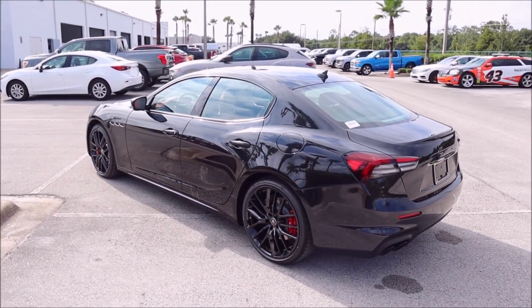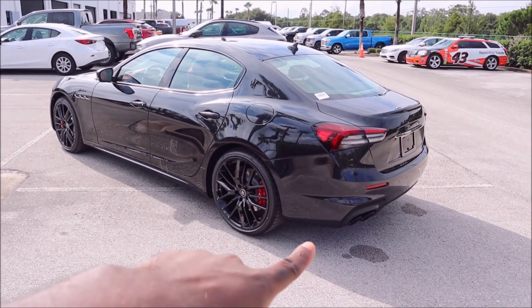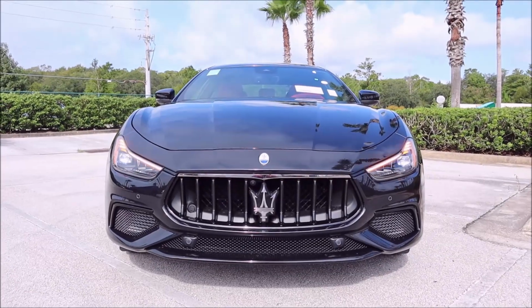Now, the real question is, does it sound as good as it looks? And you guys know the answer, but anyways, we're gonna do it. Now, per usual, as I mentioned, we will get the full matrix LEDs all lit up there.